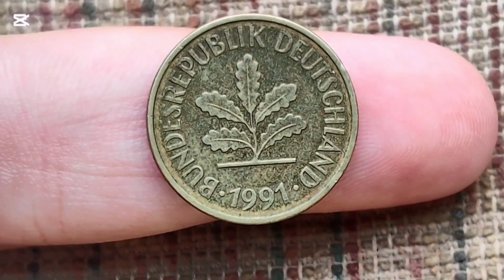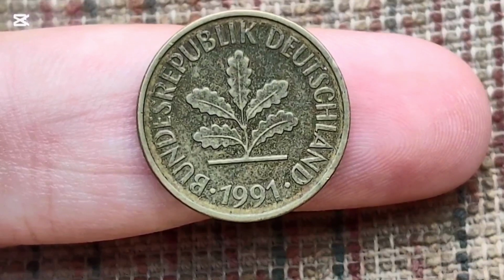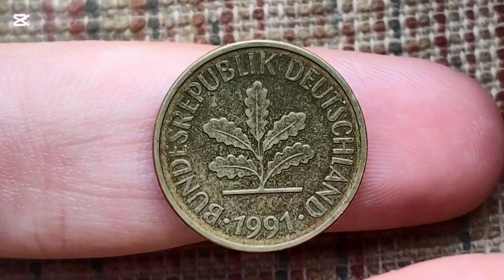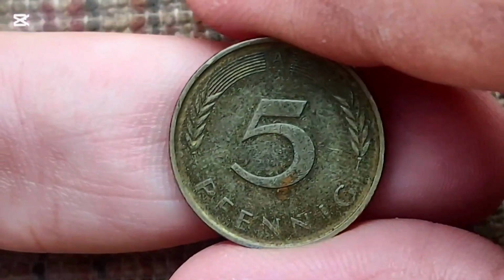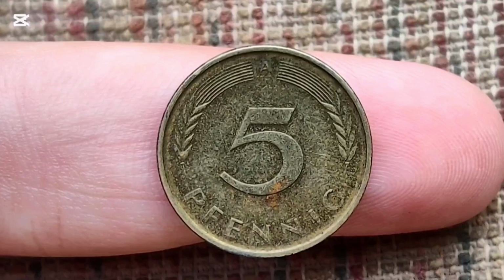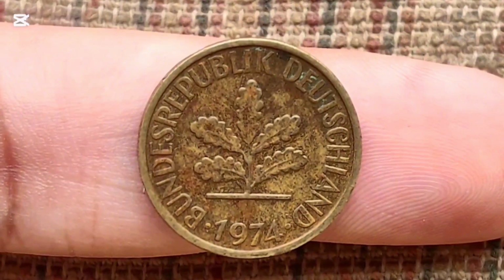Why are collectors interested in this coin? The answer lies in its historical context and the nostalgia for pre-euro currencies. Coins like the 5-Pfennig are tangible reminders of Germany's economic and cultural history. Additionally, some collectors specialize in post-reunification coins, making this edition particularly desirable. The 1991 Germany 5-Pfennig coin is more than just a piece of metal. It's a slice of history with growing interest among collectors. While it may not make you a millionaire, its value and story make it worth holding on to or selling to the right buyer.